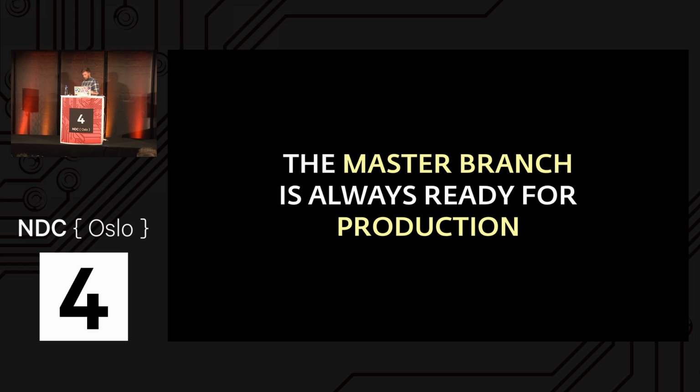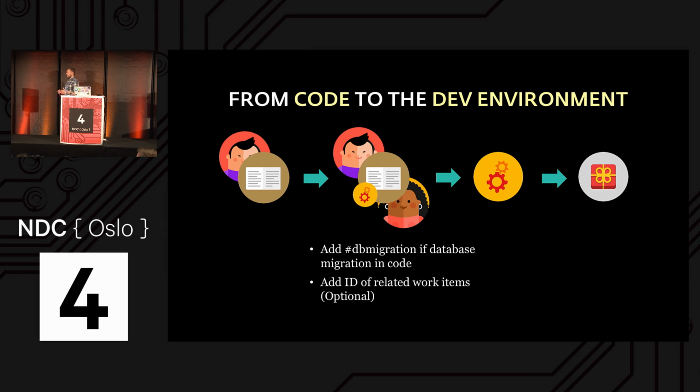And that means we use feature toggles, we have peer reviews, where we put a lot of trust in our colleagues, and we have short-lived feature branches. So our process kind of looks like this. You start by branching out from master, you write some code, add some commits, you open a peer review, it gets built to check if it actually compiles, tests are run, somebody from the team peer reviews it, says this is good.